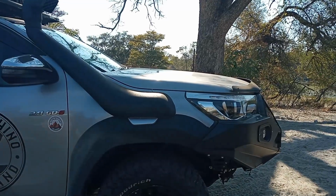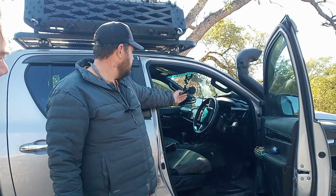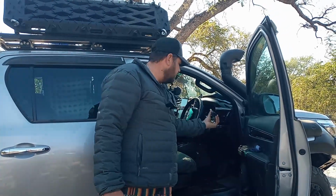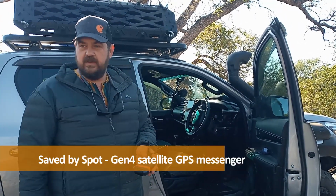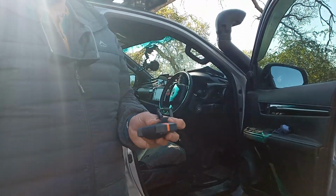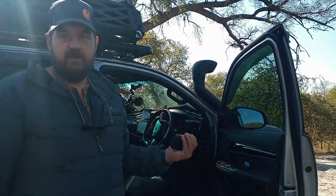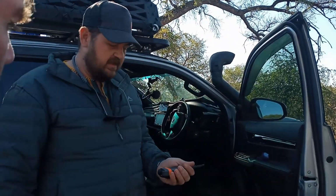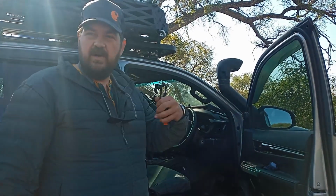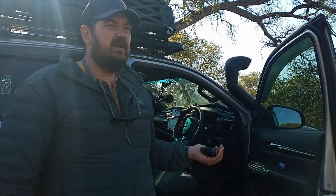And then for GPS, the Garmin with the Tracks for Africa is on top there. And then for remote areas, we've got the Spot. So this is a GPS messenger device. I've got a few contacts on my contact list, and I can send messages from anywhere without cell signal. You pay for the device, and then you can do a year subscription or a monthly subscription. It's about 200 rand, 200 and something rand.